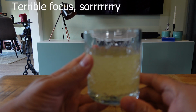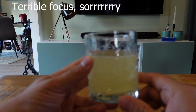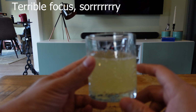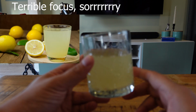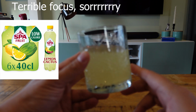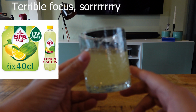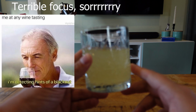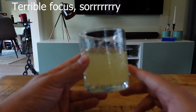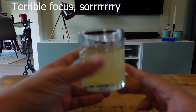Okay, as you can see, it looks like soda. It actually does have some color. I know it's slightly yellowish, greenish, I guess. Looks a bit like lemon juice. It also looks like Cactus Spa. I don't know if you remember that one, but I love the drink. It also had some sparkle. So let's find out if this tastes like a soda, or if it tastes like crap, or if it tastes good but not like a soda. You know, let's find out.